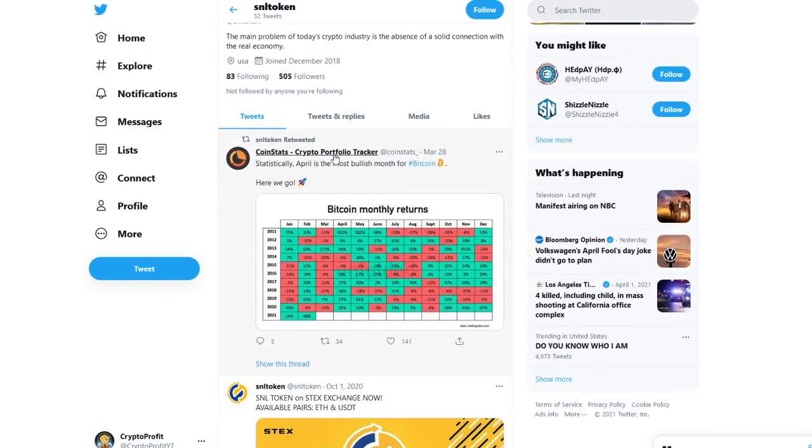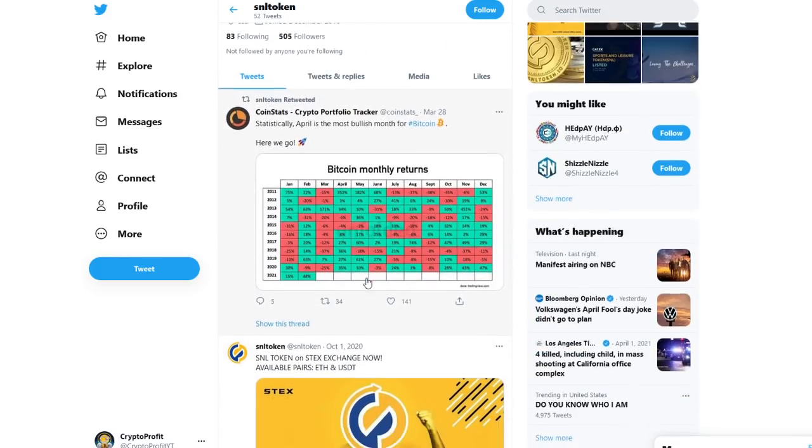So let's see. Statistically, April is the most bullish month for Bitcoin. Here we go. That is actually statistically true as well. So that's a little tad bit of information for you guys.